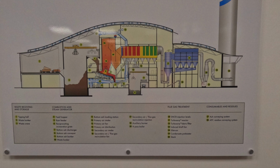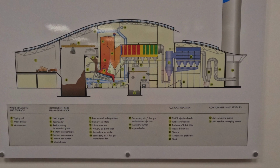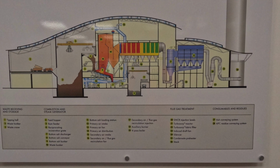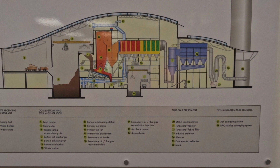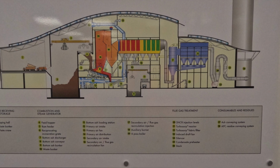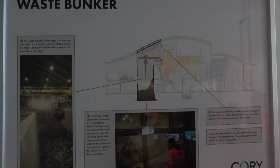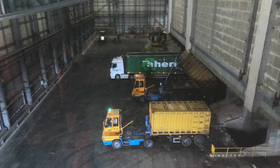We'll explain how the plant works from the rubbish coming in to be picked up and then burnt, and the process of cleaning from the combustion and from the ashes to take out the metal from the ashes, and how the ashes come out and go to Tilbury to be processed. So the first part we looked at is where the waste comes in. So it comes in by lorries, containers from the barges or containers from the land.